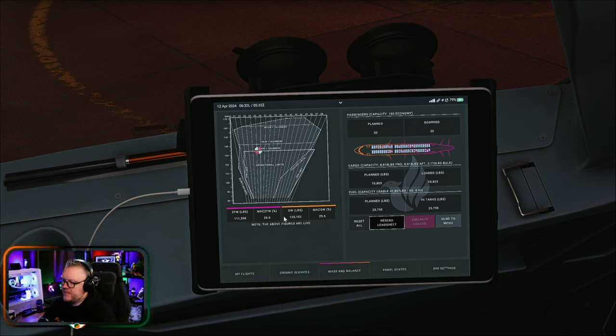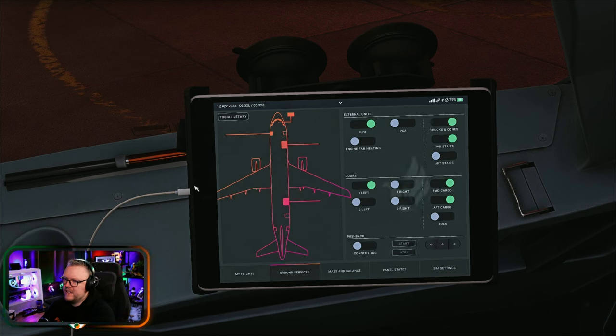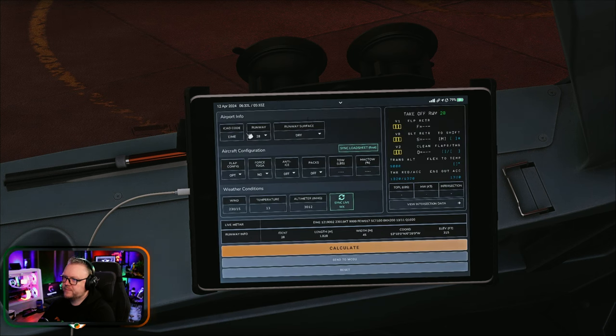Zero fuel weight in pounds or kilos. You can change all this in the settings here as well. All right. So panel states, leave that alone. Ground services, that's all grand. If we go now to our departure, we're going to be using runway 28. It is dry. Flap configuration, we're saying optimum. I'm going to give it 2. Anti-ice, no. PAX will probably be on. We're going to sync the weather, and we're going to calculate.